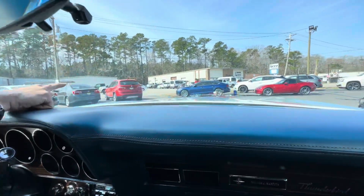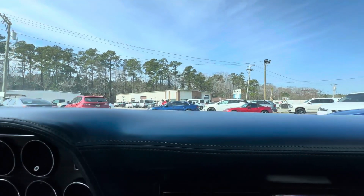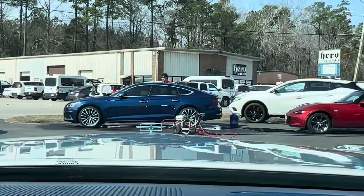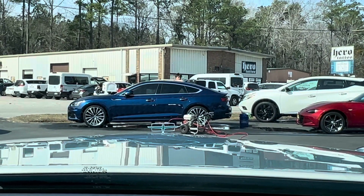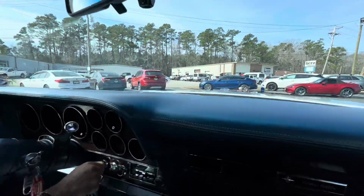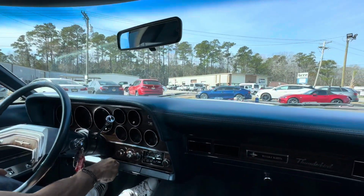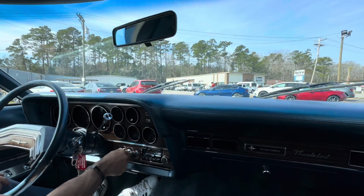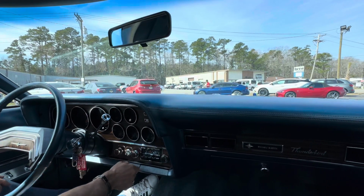Headlights, I can see the reflection in the car up ahead. They work. High beams work. Can you see it? You catching that, Chris? In the Audi? Yeah, good. So there's the high beam, and then we'll shut the lights. Those work. The wipers, they work. And let's shut them off. How about that? There we go.